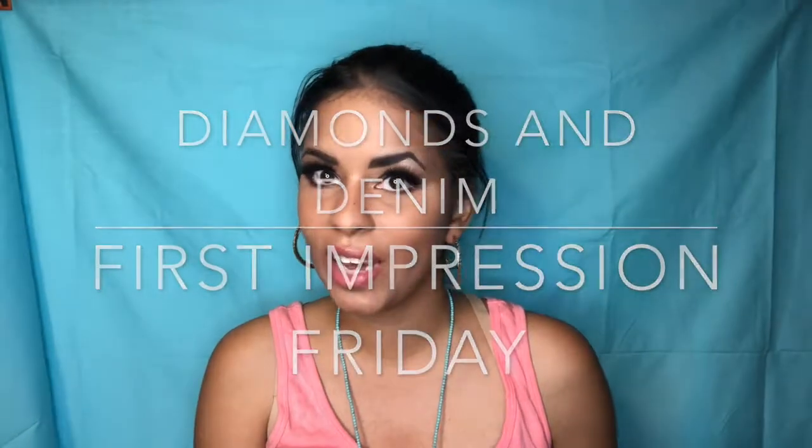Of First Impression Friday. So remember the backdrops? We had the pink one for Ipsy the last two times. This one is our traditional First Impression Friday backdrop, which is going to be this kind of teal aqua color. It's only going to be pink when it's Ipsy, because Ipsy's brand color is pink, so we're only going to use the pink one for Ipsy.